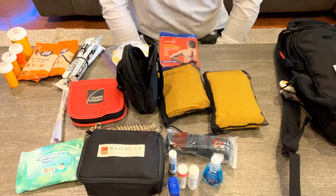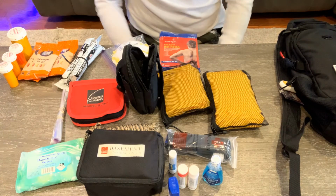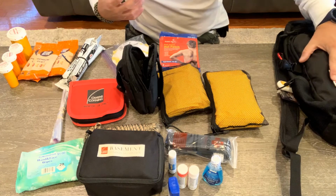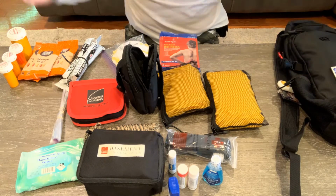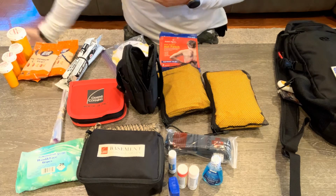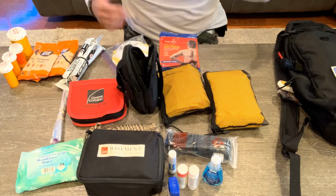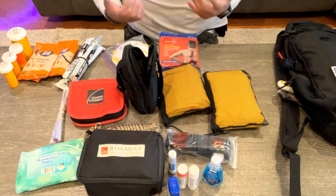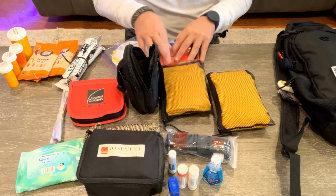So anyway, guys, that's it. That is my EDC backpack. And like I said, this is a lot, yes, but you keep it in your car. You keep it when you're going to a store. You never know when somebody faints in a store or something that needs some type of quick medical stuff. And it's good to be prepared.